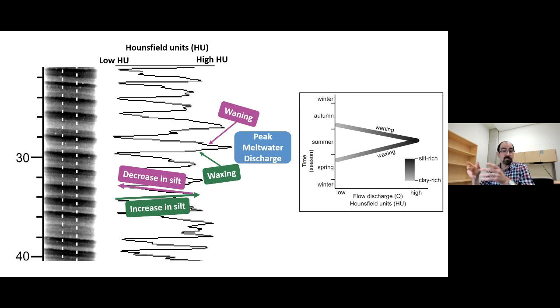And so we interpret each bed to be a glacial rhythmite, a varve. That's right, an annual deposit, deposited within one year. It actually lines up quite nicely with the radiocarbon dating that's been done by other workers collaborating on this project.